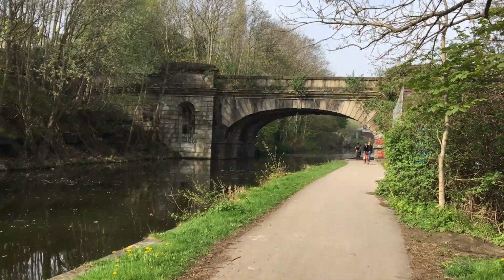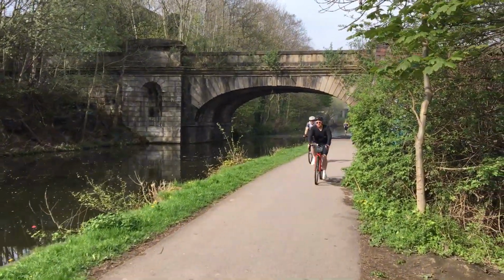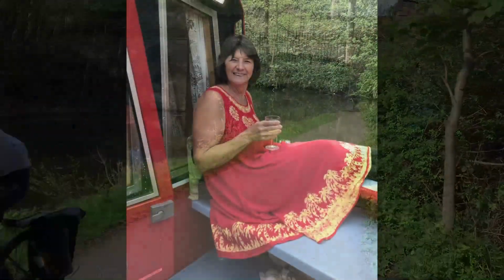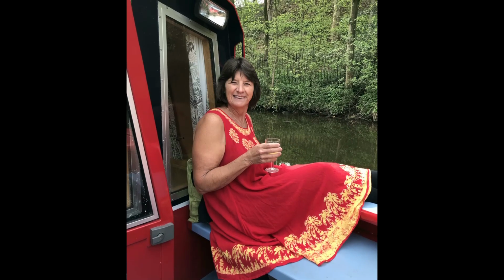I think it was at this lock that Simon and Sally joined us for their second day of cruising. It looks like Mandy took a more relaxing way to get there.